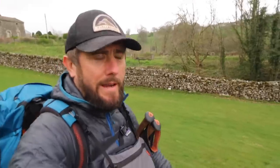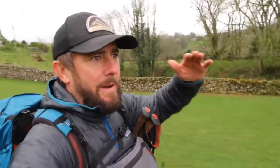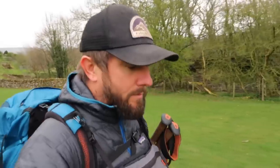It's so good to be back out. I've not acclimatised to the hike yet because I've only just set off, so I'm still a bit giddy, still a bit excited. It takes a good few miles, maybe even a day, for me anyway, just to become part of the trail and really get into it. But it's good to be back out hiking and getting some miles under me boots.